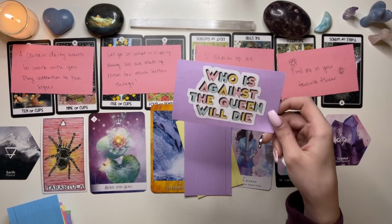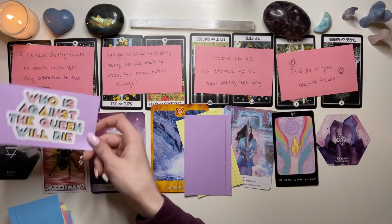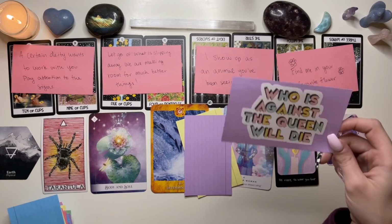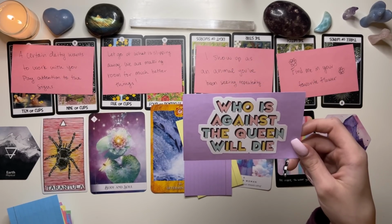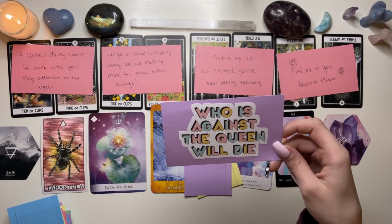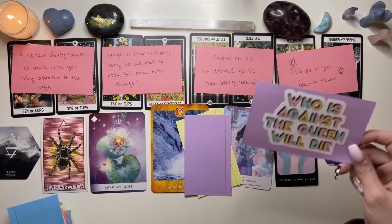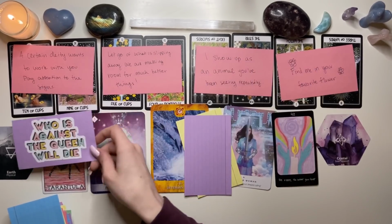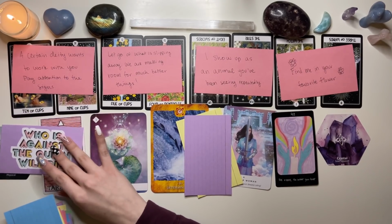We also have who is against the queen will die, which is a 90 Day Fiancé reference if you didn't know. But this is Spirit saying that anything that's not meant for you will fall away, but they are here for you, they are working with you, and they want the best for you. So they're going to get rid of things that are not there for your best interest. That doesn't mean that your spirit guides are going to murder anybody, but it just means that they're going to get rid of them so that they can make room for who is meant to be in your life and what is meant to be in your life.